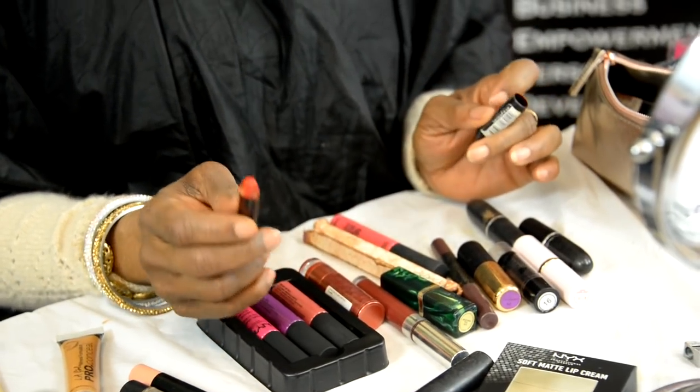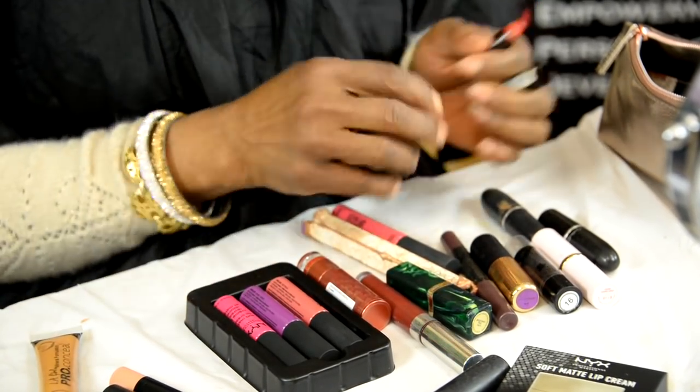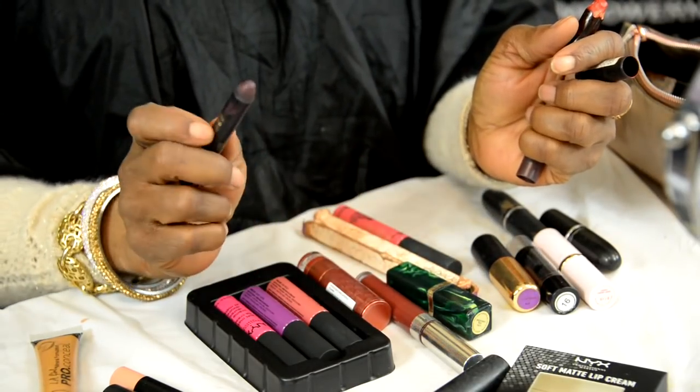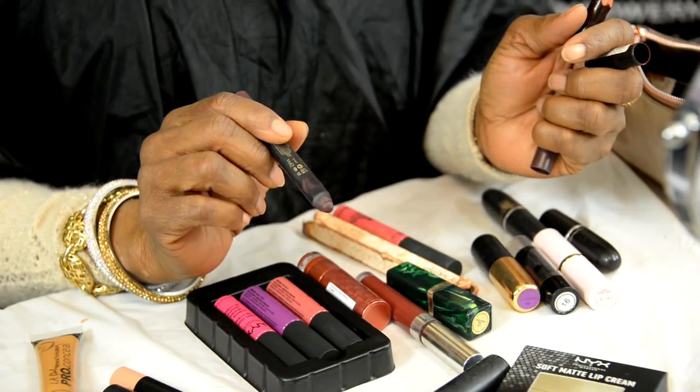I actually like this lip liner. There was another color I had as well, which I don't know where it is. But this is like a dark brown of it as well. So I'm going to try this since I'm going to wear purple.